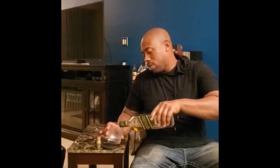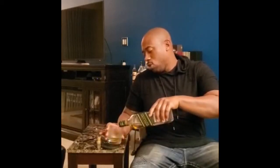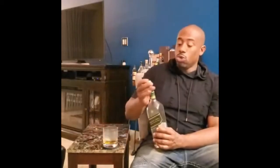Now, most of my reviews, if you know them, are single malts. So this particular one, obviously, is a blended whiskey, which is a little different from the norm for me. But be that as it may, I enjoy it. This is one of my favorite Johnny Walker color labels. I have the blue and the green. Those are the ones that I probably prefer the most.